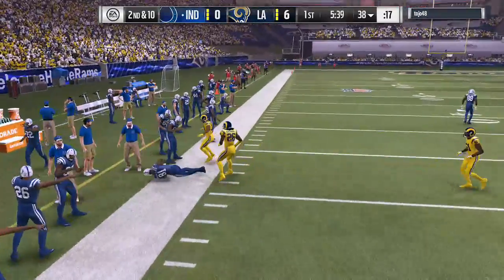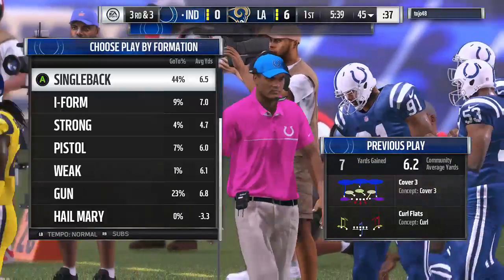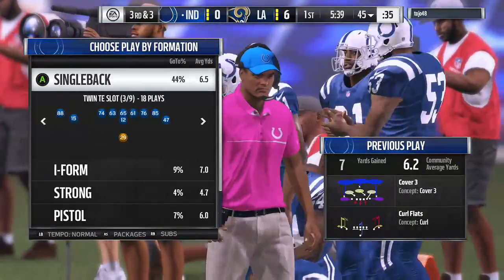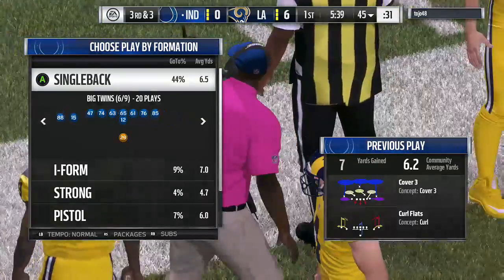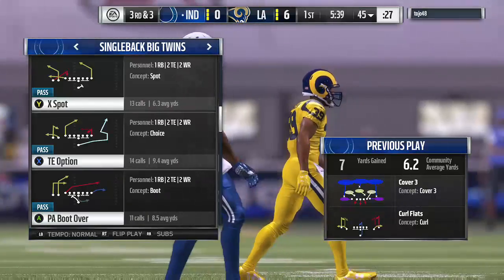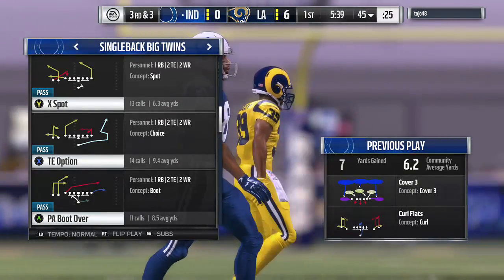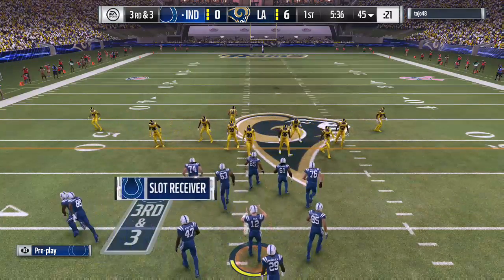Looking left side, it's complete. He's got it. It's a gain of 7, and all of a sudden here, it's third down. And that's the kind of pass that adds up over time, Brandon. You may not have picked up a first down there, but if you keep chipping away at it, eventually big plays may result. 3 yards left to grab here on third down.